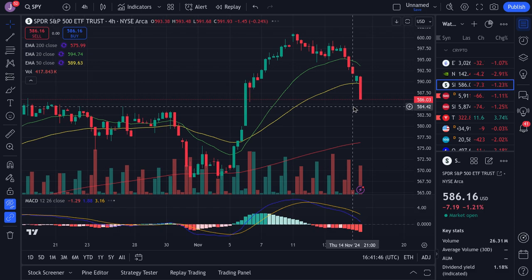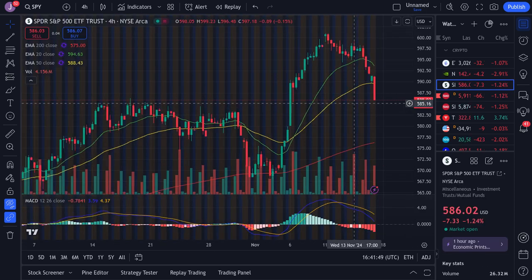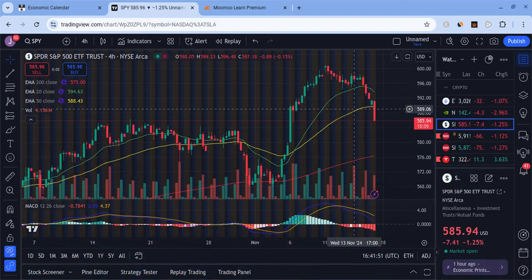The market is still bearish. We could dip lower, but SPY is approaching the support zone between 585 and 586. We'll have to see if that holds. So be very, very patient with this nonetheless.